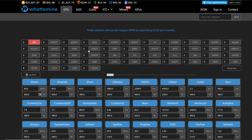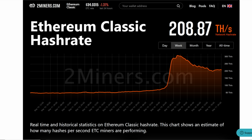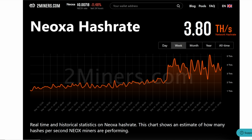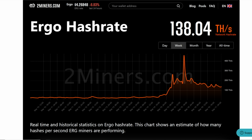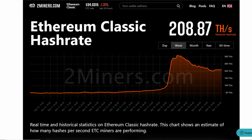I want to go through this and also look at mining pool stats as well as the network hash rates for a lot of different coins, because after the merge there has been a big shuffle over to a lot of different coins. It's just been crazy. I've been hearing a lot of people mining this coin, mining that coin, and it's never ending.